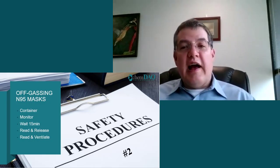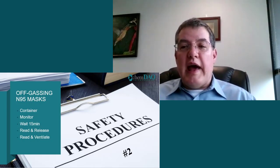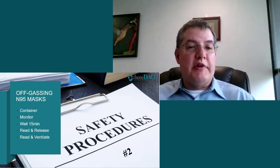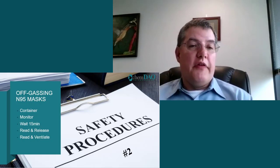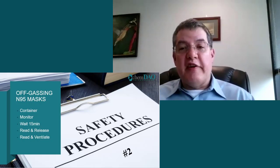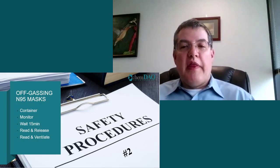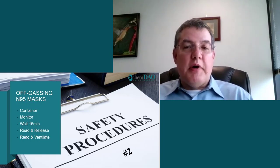So off-gassing has to be done in a very well-ventilated area. And again, people should only enter that area once the hydrogen peroxide concentration is below the OSHA permissible exposure limit. The masks themselves then have to be tested to ensure that the off-gassing is low enough for the mask to be returned to service.